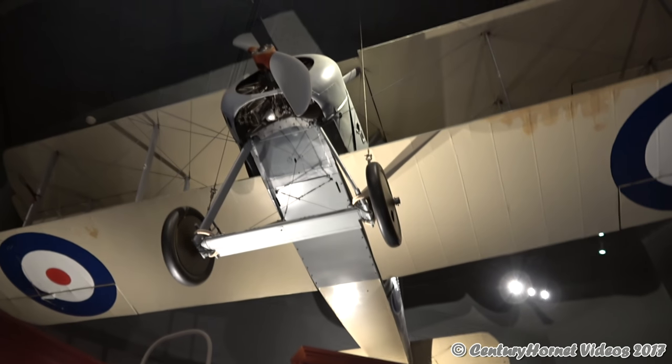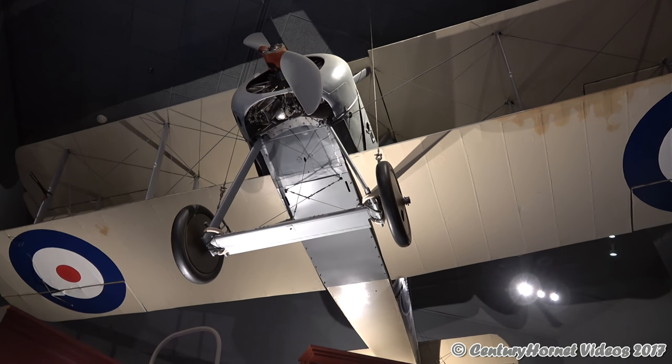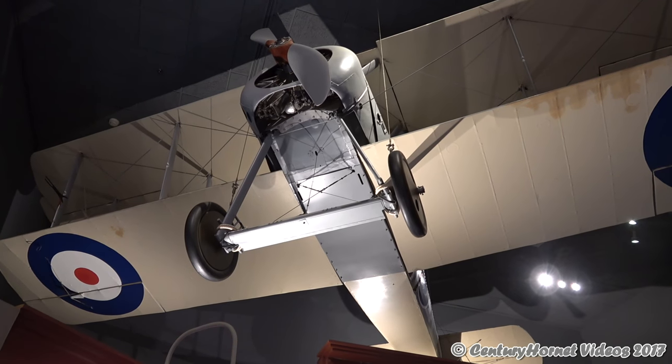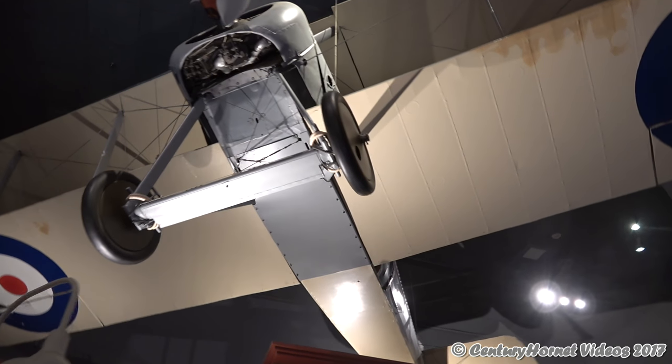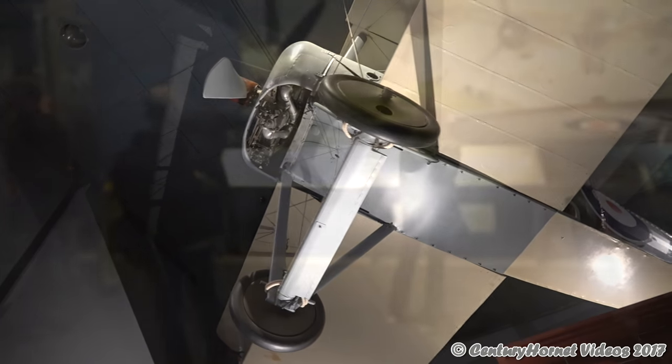Now showing in the newly renovated Albert Einstein Planetarium, Dark Universe. Planets, stars, and everything you can see are less than 5% of the universe. What is the other 95%? Find out in Dark Universe, narrated by Neil deGrasse Tyson.